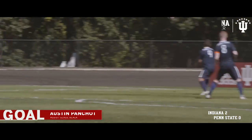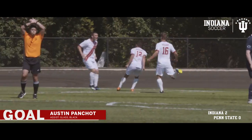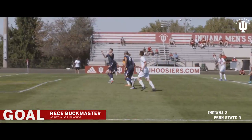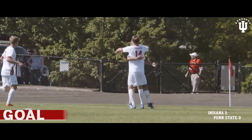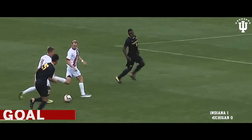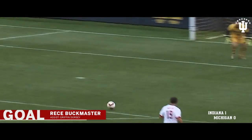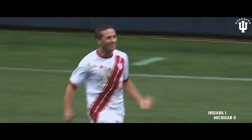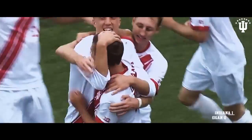Putting cross for Poncho, and he hits it in! Back to Poncho. Master Glass puts his left foot through it at the back post. It's headed on, and it's headed in! Reese Buckmaster. Dorsey drops it over. Buckmaster can make it 1-0, and he does! Indiana on top!